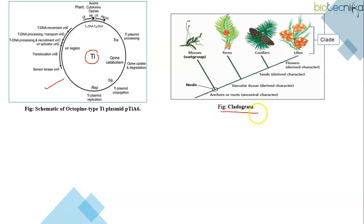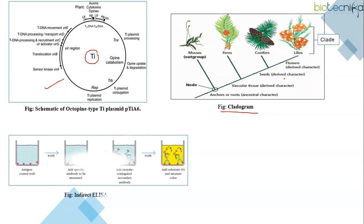Then to understand about cladogram, to understand phylogenetic tree, to understand about different groups, paraphyletic, monophyletic, as I mentioned earlier, the best approach is that you make a diagram and study. Then for techniques also, like to understand the process of indirect ELISA, that how the antigens are coated and when we are adding the antibodies and when we are adding the secondary antibodies. So for that also diagrammatic representation is the best approach.